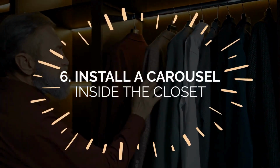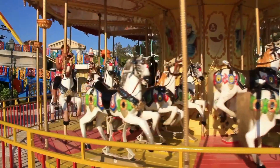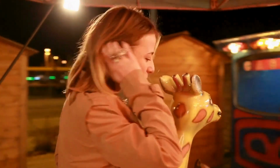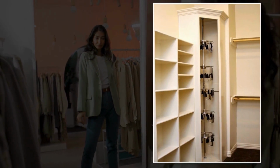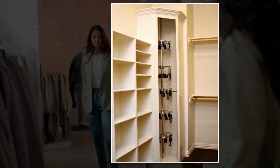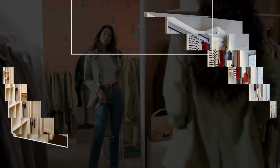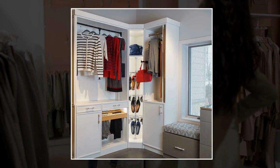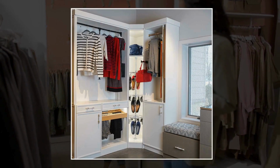Number 6. Install a carousel inside the closet. Do you still remember the moment you rode a carousel at a festival? It must have been fun. Now you can bring this fun idea into your closet to tackle the awkward corner. You can install a Lazy Susan to house your shoes or accessories. If making a Lazy Susan from scratch is too much trouble, try installing a multi-tier rotating jewelry display stand that you can buy from a store.